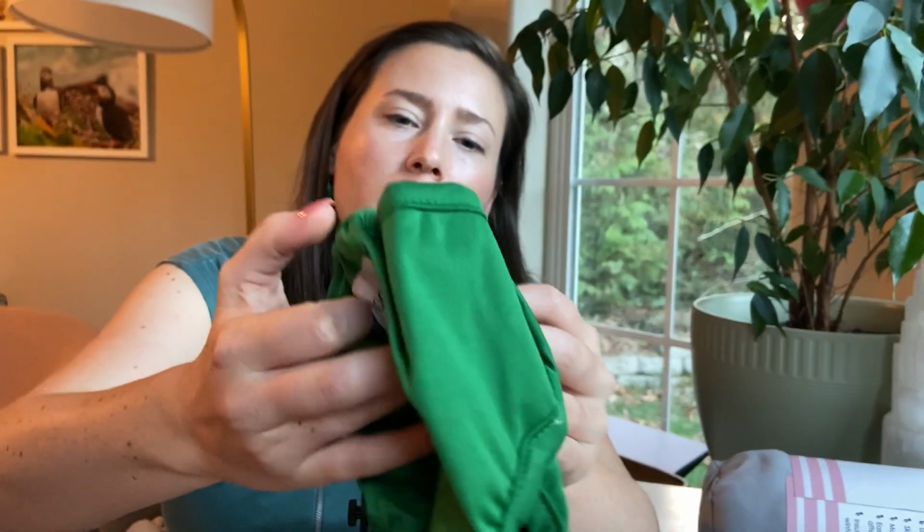So anyway, we are going to try cloth diapering in addition to disposable diapers. The idea is that when we're at home, we would do cloth diapers, and when we're traveling, or if we're super busy, we could do disposable diapers. Right in the beginning we'll just do disposable diapers, because I don't want to have to figure out cloth diapers on the first night with my baby.